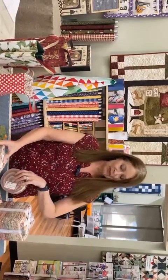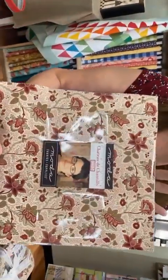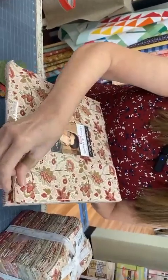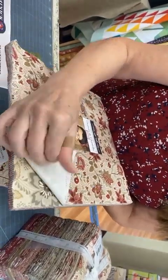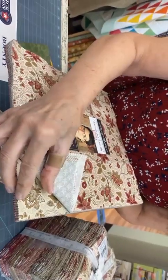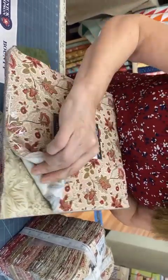Coming in, we've got the pre-cuts, the brand new French General. Oh my gosh, this is so lovely. So I'll peel back a couple pieces here. Larger prints, a nice stripe. We've got the bolts coming, and the bolts have actually left the Moda warehouse a couple days ago. And oh, I love these leaves.